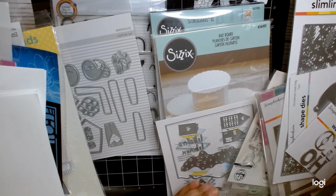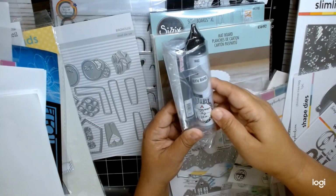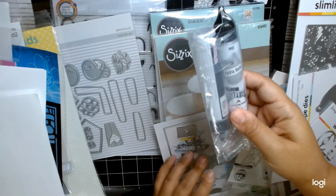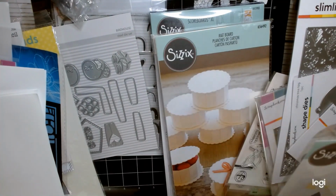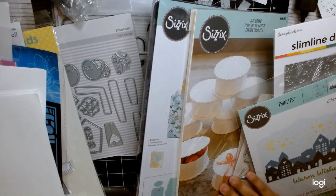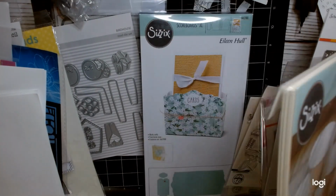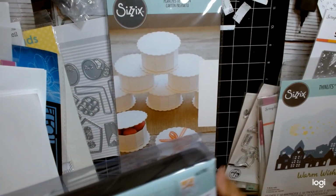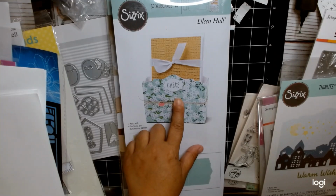Okay, something else I purchased. Oh, sorry, I forgot about these. These were 99 cents also. These were these little paint pens from Simon Says Stamp. They had a ton of cheapy things. Okay, so these are exclusive. Oh, I bought this, which is a matte board. So we'll have to see about that. But they have Eileen Hull. Right now they're exclusive through scrapbook.com, which is this one right here.